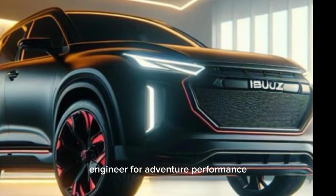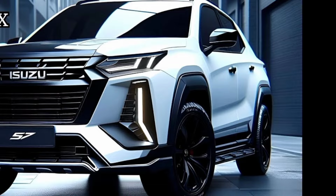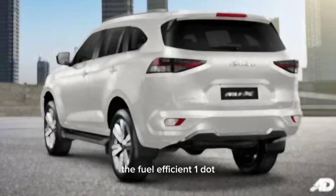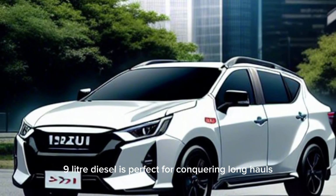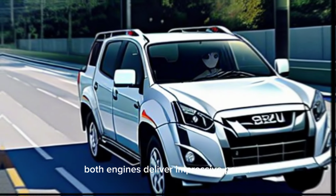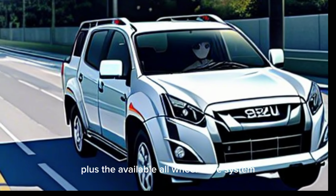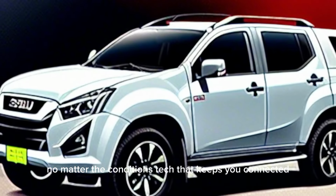Engineered for adventure, performance. Now, let's get to the heart of the beast, performance. Isuzu offers 2 engine options to suit your needs. The fuel-efficient 1.9-liter diesel is perfect for conquering long hauls, while the powerful 3.0-liter diesel is built to dominate any terrain, on or off-road. Both engines deliver impressive power, smooth acceleration, and impressive towing capacity. Plus, the available all-wheel drive system ensures superior traction no matter the conditions.